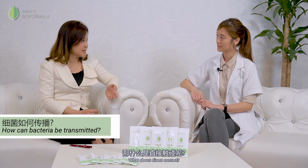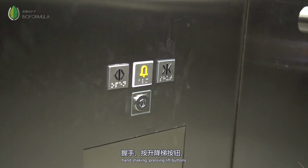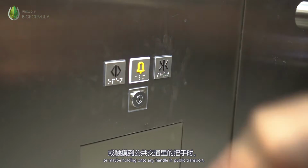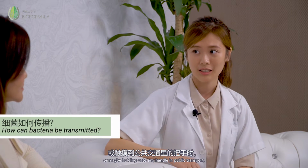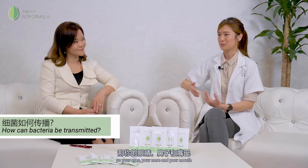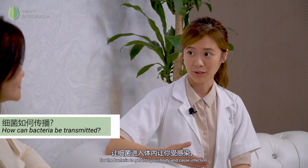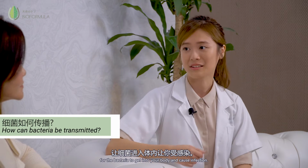What about direct contact? Examples would be handshaking, pressing lift buttons, or holding on to any handles in public transport. So if you go on and touch your face afterwards, your eyes, your nose and your mouth can actually serve as a channel for the bacteria to get into your body and cause infection.